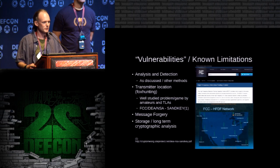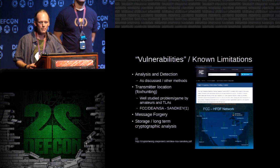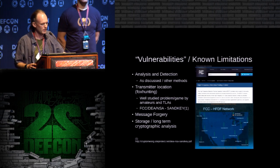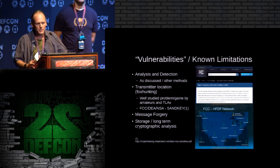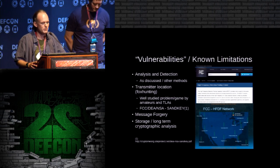Transmitter location is also a problem. There was a talk yesterday on fox hunting, and they do fox hunting here. This is a well-understood problem in game, especially by the three-letter agencies. And we certainly think that if you could observe transmitters from multiple locations, you would be able to better tease out what the error symbols that were injected are. Except for the GPG mode, we're not doing anything with signing these transmissions, so there's a message forgery problem. You could address that, but you're trading more bandwidth.